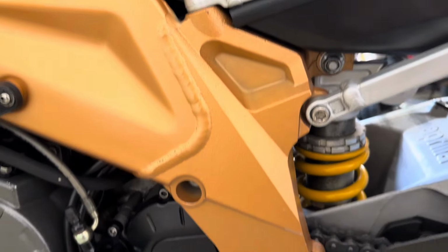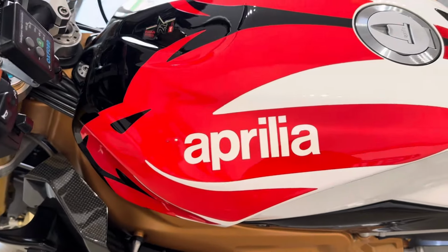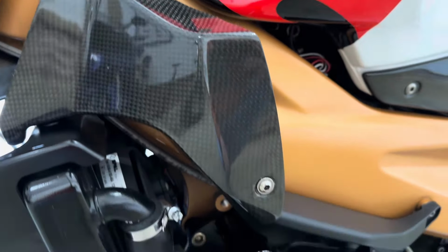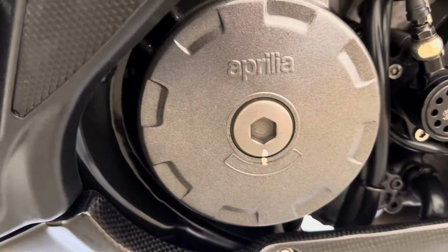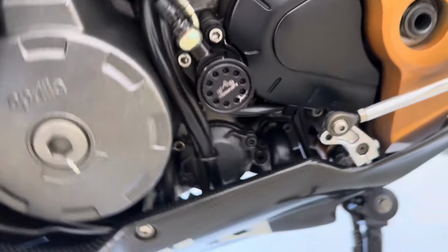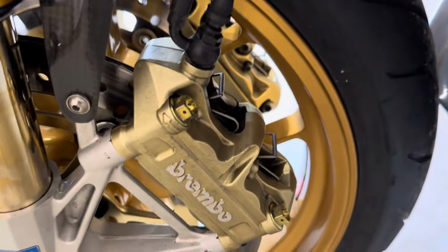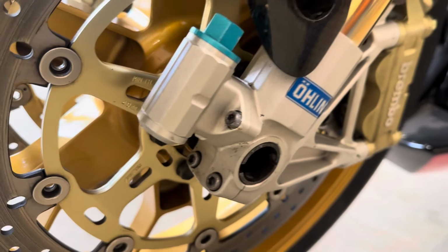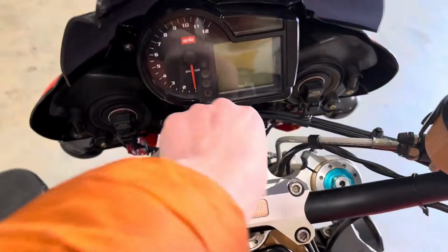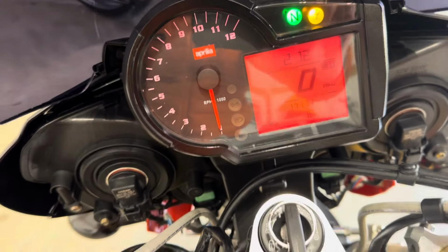Frame on this side, really clean. And casings on this side, really nice and clean. An upgraded slave cylinder as well. There you go, 17,111 miles.